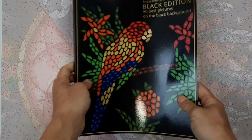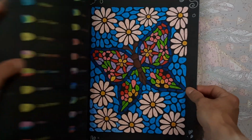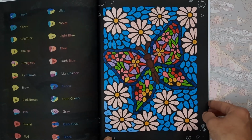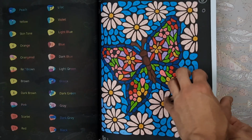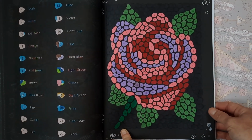And then we have the Stone Mosaic Black Edition 50 pictures. And because I don't want to drag this out for 50 months, I always finish 2 per month. I try to. So in June I did this butterfly and this rose in front of a black background.